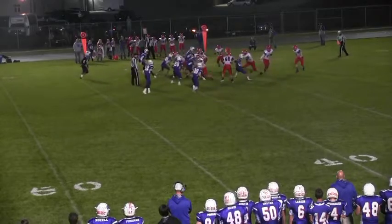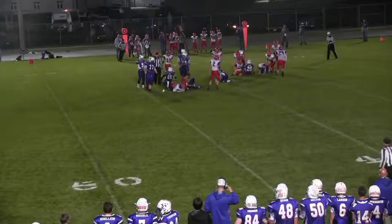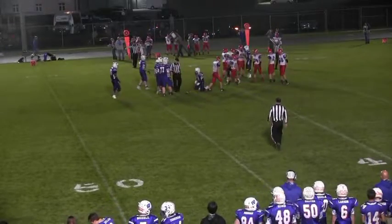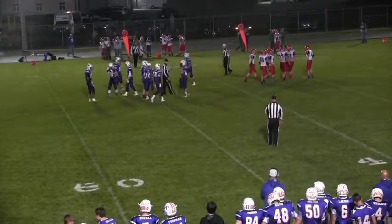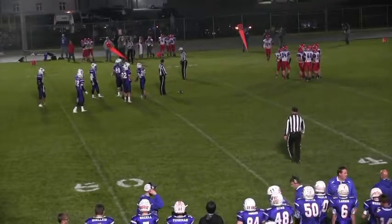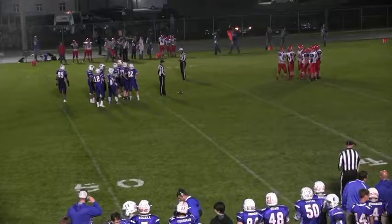Riley Binger goes in motion, hand off to Hofer, takes the ball out to the 43-yard line. Depending on the mark, it's close to first down yardage. As they had a first and five. First down for the Patriots.